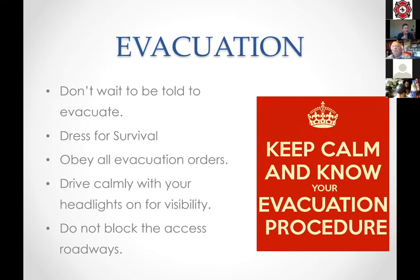I had a resident up in Bear Gulch mention to me this past weekend that they had long sleeve shirt, long pants, and heavy boots hanging on a hook by one of their doorways. So if they had to evacuate and just get out of there, they weren't searching around for the clothes that they needed. It was on a hook on their way out, right there. So that's something you might want to consider too, to prepare yourself.